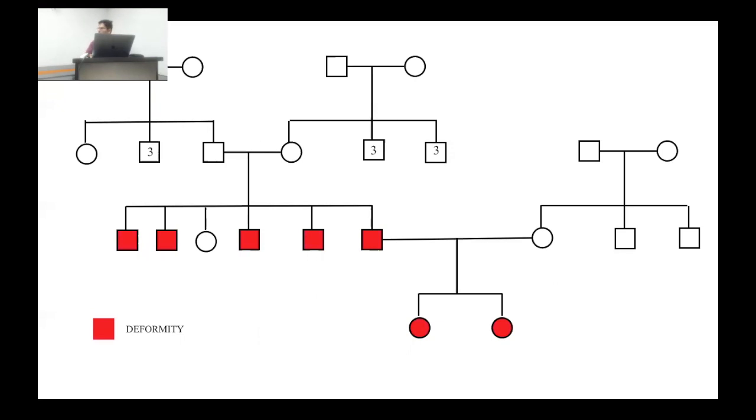So this is basically the family tree. This information I got from the father. The mother was not there. According to the father, he has 6 siblings, out of which one is a sister. All 5 brothers are affected. According to the father, none of his parents, on his mother's side, were affected, and none on the mother's side were affected. So over here we can see that both males and females are affected in 2 generations, so probably an autosomal dominant character.